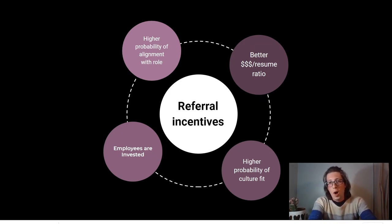So why are referrals helpful for your company? Well, first of all, hiring from a talent pool that your current workers are already familiar with is more likely to give you a higher probability of alignment with the role, a higher probability of culture fit, and employees feel more invested in the growth of the company. They feel like they have agency.